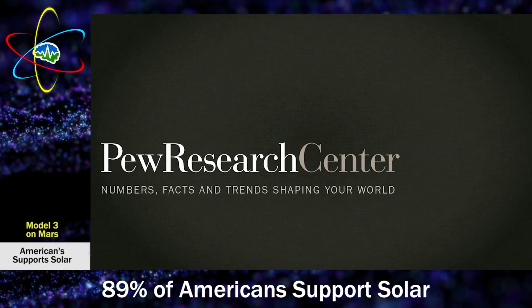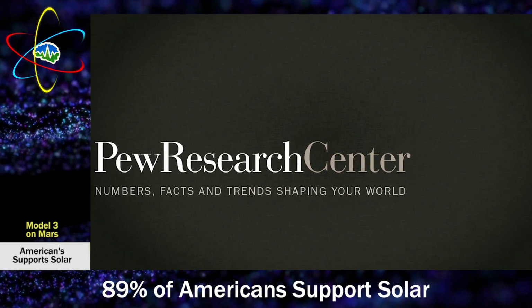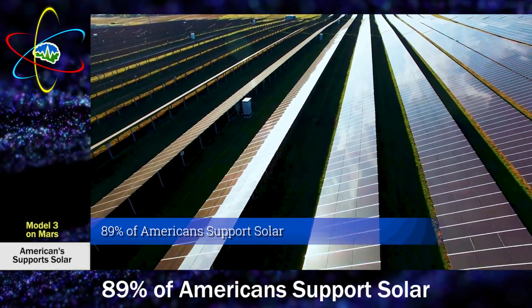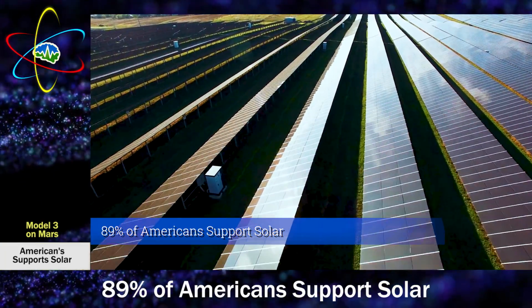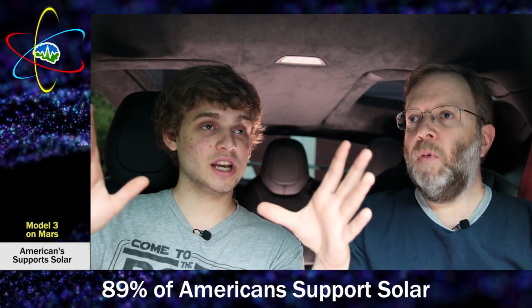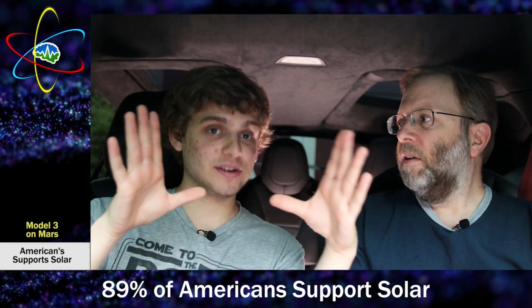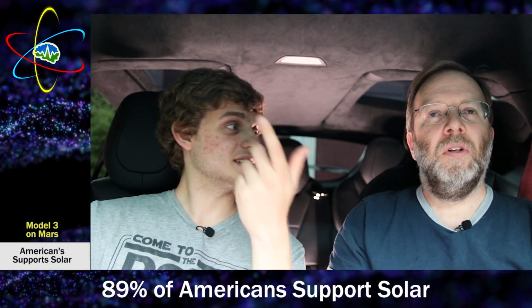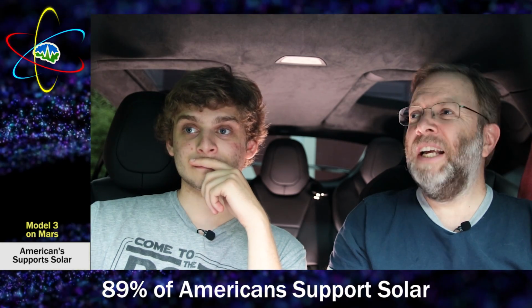Interesting stats here. I want to show this. The Pew Research Center, which is a well-respected research institution, shows that 89% of Americans support solar. Wow. And this cuts across Republican, conservative, liberal, Democrat. Basically, Americans support solar. That's a gigantic margin. I don't think you could get Americans to agree on anything by that wide a margin. What else could you get Americans to agree on that much? Vanilla ice cream? Presidents? No. I can't think of anything.